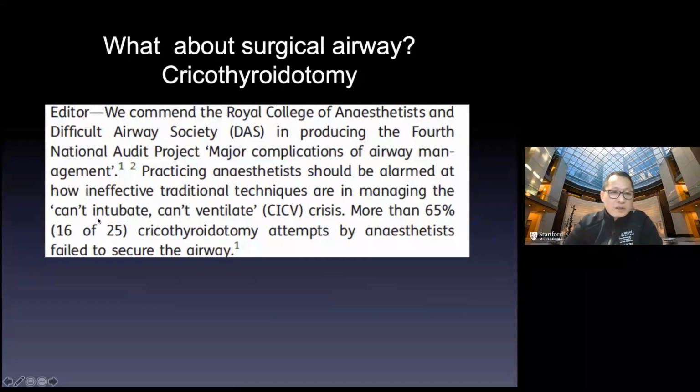Basically, what they say is when you cannot intubate, cannot ventilate, and you are trying to secure the airway by putting a needle through the cricothyroid membrane, 65% fail. It's a really high failure rate. But we looked at why that is.